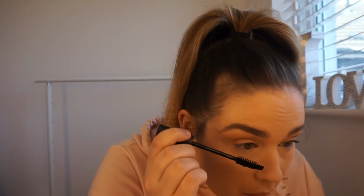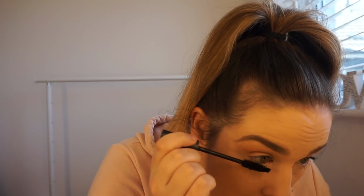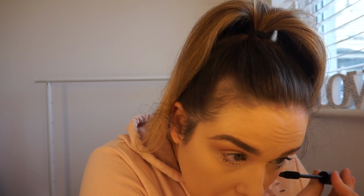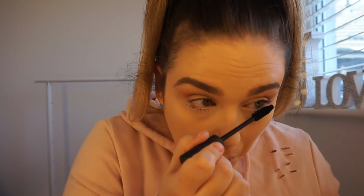So that's why normally, not every day, but when I'm going out, I do wear false eyelashes. But I don't have time for that every day, or money to buy false eyelashes. It's just so much easier to just put mascara on. But as you can see, there's not much difference.